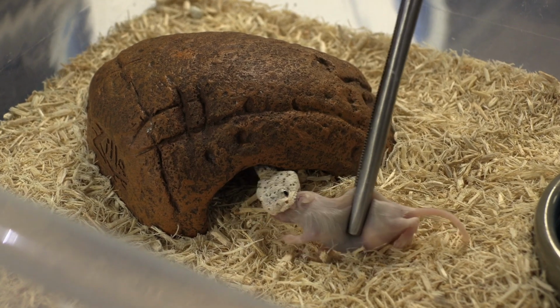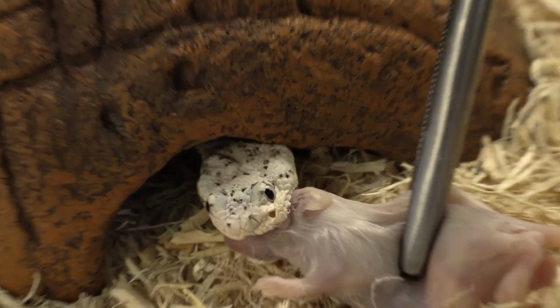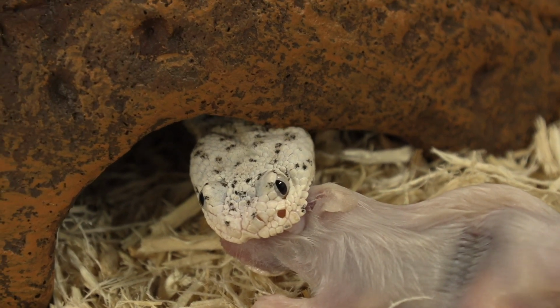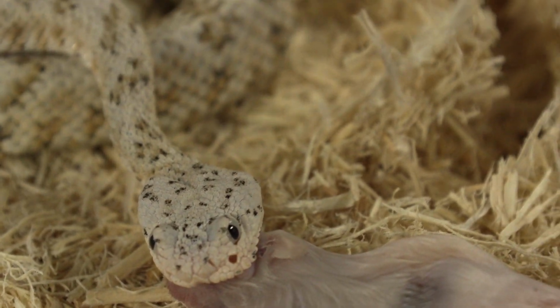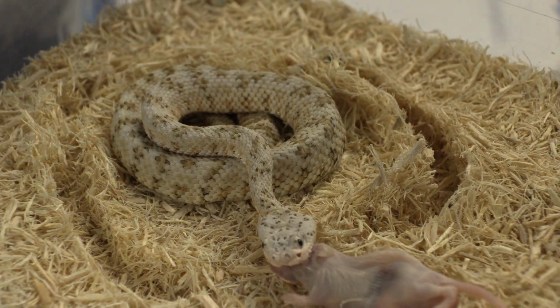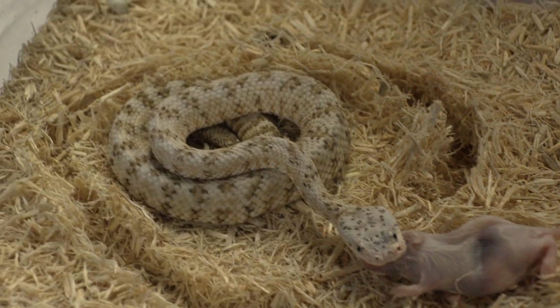Oh, saw that? Here we go. Oh, perfect! Look at that! Bit down right on the head. I'm gonna gently lift the hide from behind. My fingers are protected. There we go. Look at that snake. What a beautiful white speckled rattlesnake. Fresh scales after shedding that skin.